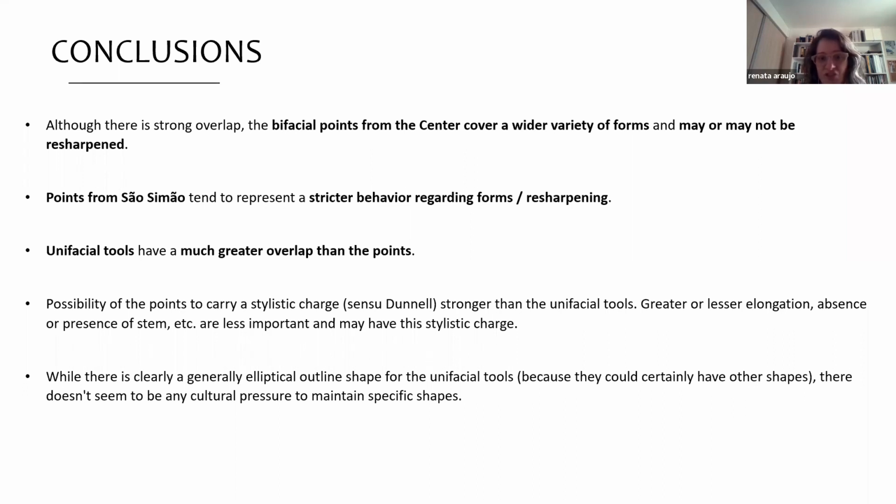While there is clearly a generally elliptical outline shape for the unifacial tools, because they could certainly have other shapes, there doesn't seem to be any cultural pressure to maintain specific shapes. So GMM is helping to understand this lithic diversity in São Paulo, as research is showing that projectile points and unifacial artifacts produced by groups from Southeastern Brazil present a distinct morphology comparing to the same classes of artifacts produced by Southern and Northern human groups.